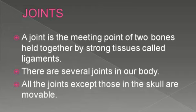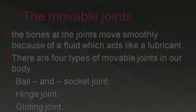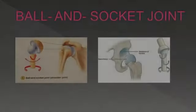The bones in the skull are interlocked, making the joints immovable. The bones at the joints move smoothly because of a fluid which acts like a lubricant. There are four types of joints.